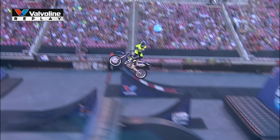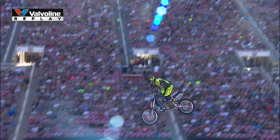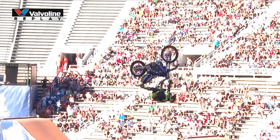At this point, everything is going amazingly. Over the 120. You can't do this over the 120. It is so hard to get back on that motorcycle. The wind literally rips you off the back of the bike. It is such a fast jump right there.